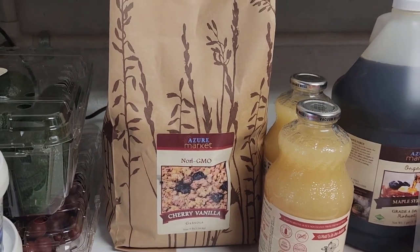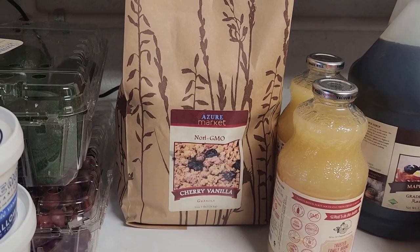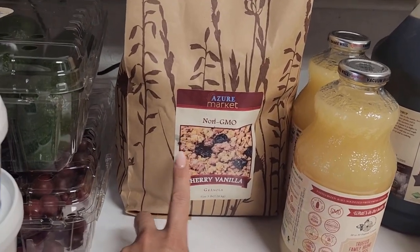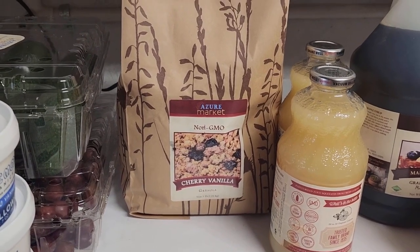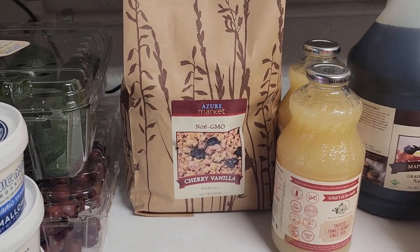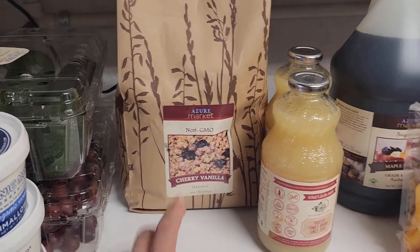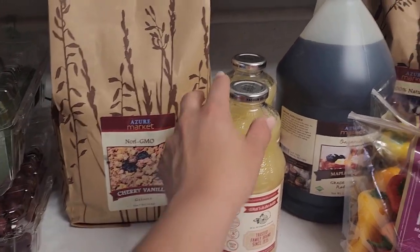Anyway, every couple months I get cherry vanilla granola. We tried the maple pecan one before, and it's not bad, but it's just not our favorite. But this one is our favorite. I just wish there were more cherry pieces inside, but we love the cherry vanilla to put in some Greek yogurt for a quick breakfast or even a snack sometimes. So we need to restock up on that. So I got another 5-pound bag.